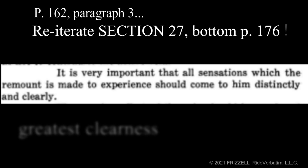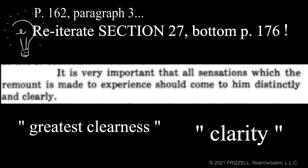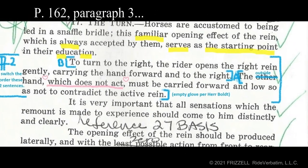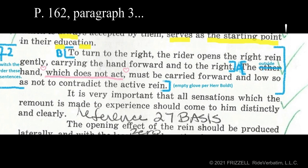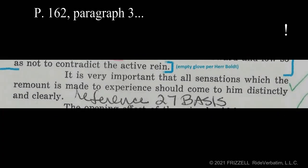It reiterates something that we were told in section 27. The whole thing, all of training, depends upon the clearness of the first indications, his first impressions. It's very important that all sensations the horse is made to experience should come to him distinctly and clearly. So be very clear with your instigating, vanishing outer hand, and very distinct with your causing forward and to the right opening rein hand.